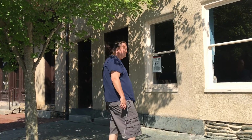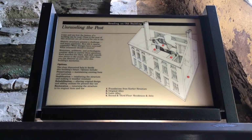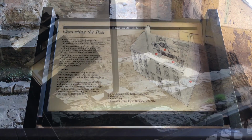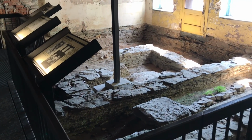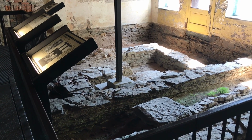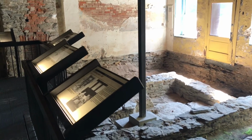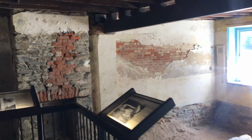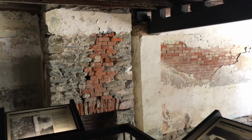I'm going to go inside the restoration building and see the foundations of an older building. Unraveling the past. And these are the foundations of an early 19th century building. And it was later built upon by a late 19th century brick building.